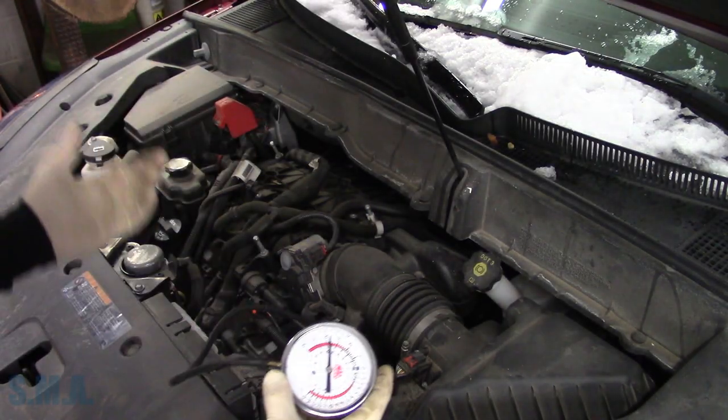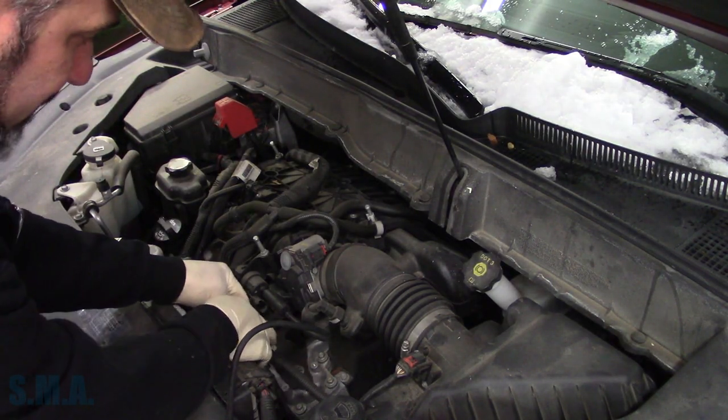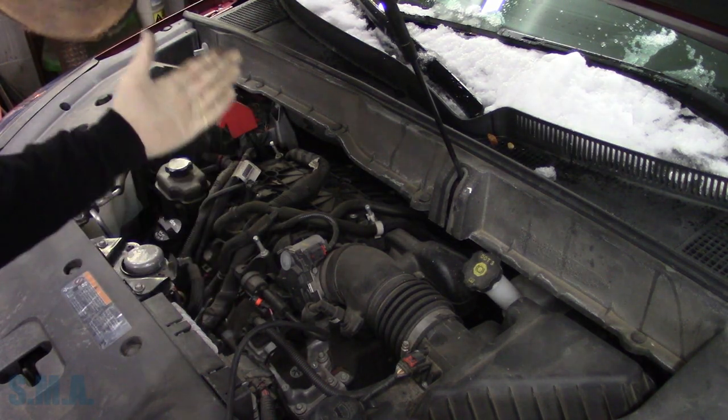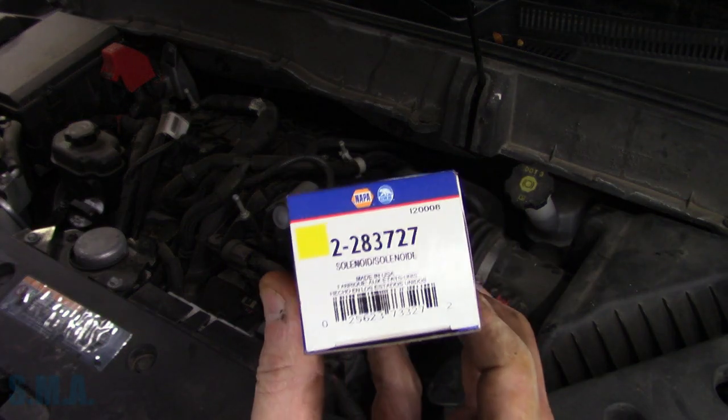So simple, easy peasy, easy fix. It can only be a failed purge valve because we have it unplugged. So that eliminates the computer. That eliminates everything. Jablam! Got one from Napper.